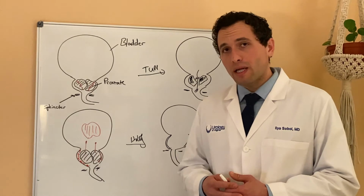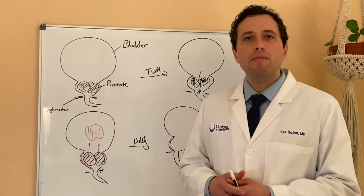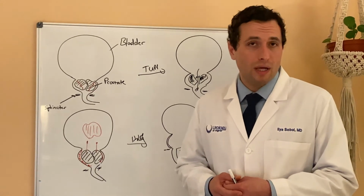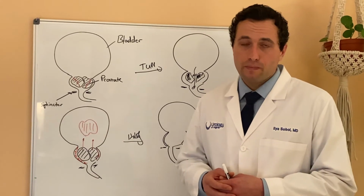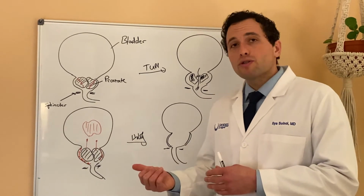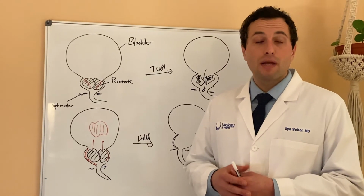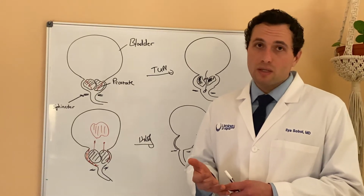So for some folks that have severe medical problems, if we can get by with medicine, that might be the best option. That's that risk-benefit ratio that we work with, and that's an individualized approach to medicine that's taken to find the best option for you. In regards to HOLMIUM laser enucleation, it's a very, very minimally invasive procedure. Nevertheless, there is a risk of bleeding, which is with a risk of transfusion of less than 1%.